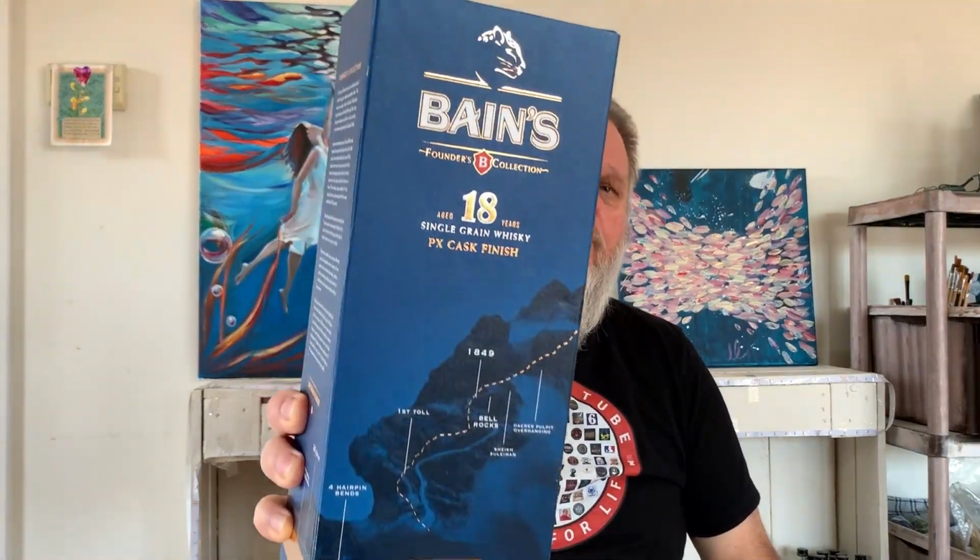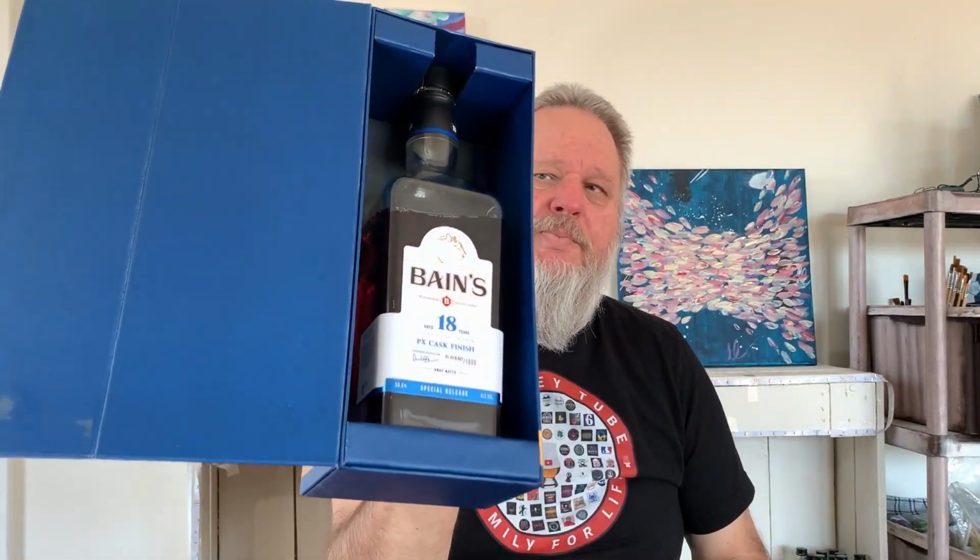Now, I am from South Africa, living in Belgium, so sometimes I go past the duty-free shop in Johannesburg and I try to pick up something South African. This one I actually bought in Uganda, in a duty-free shop, and it was cheaper there than I can buy it online at a bottle shop. The 18-year-old Bain's, my word, this is a fantastic one. That really sweet monster. I love the presentation.